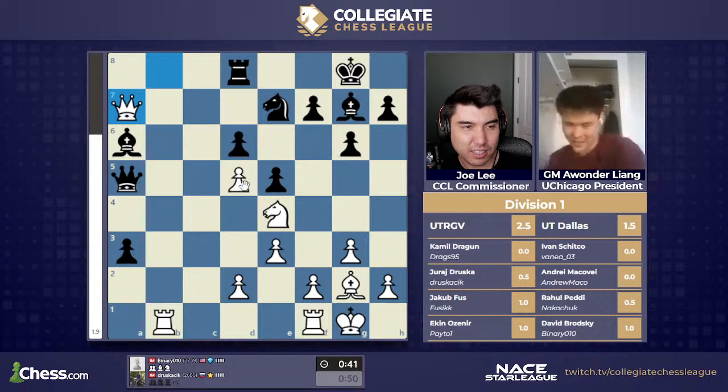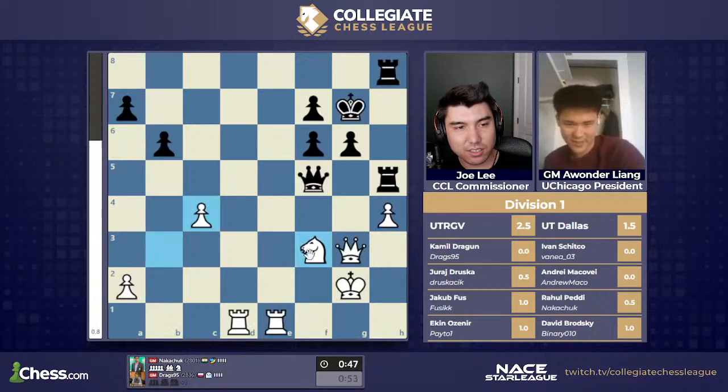I'm not actually sure what he can do from here. Knight c8, queen a8. I'm just scrolling. Oh, yeah, so going back to Dragoon's game, he's actually up a piece now. So, huge. How do you do that?